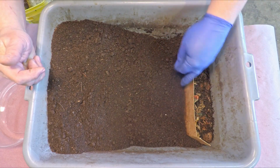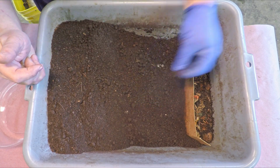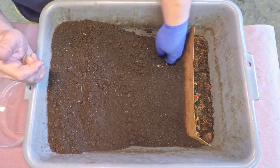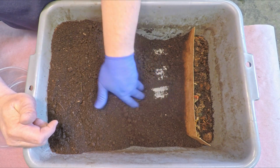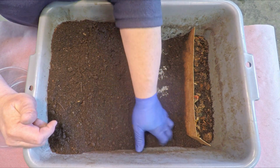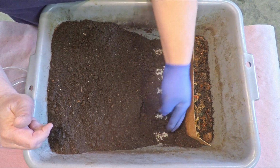And you know, I don't have to be greedy about my harvest. I can leave a lot of this material, not a lot of it, but any of this material that still has a good many worms in it to just go with the worms and be part of their landing party in the new environment.